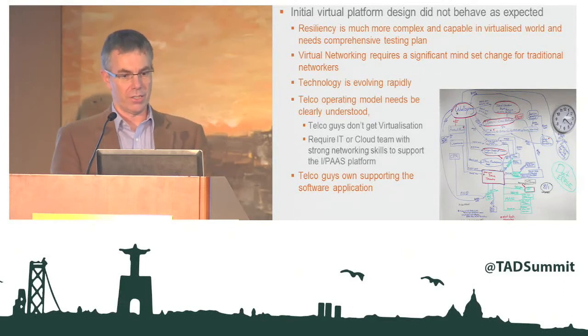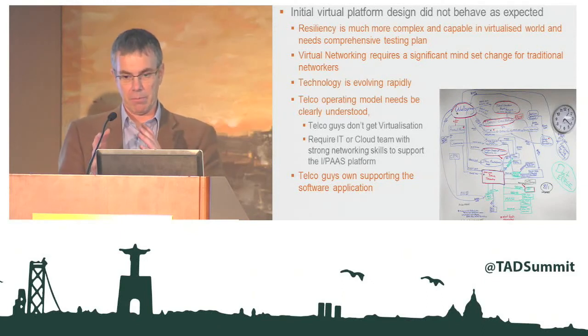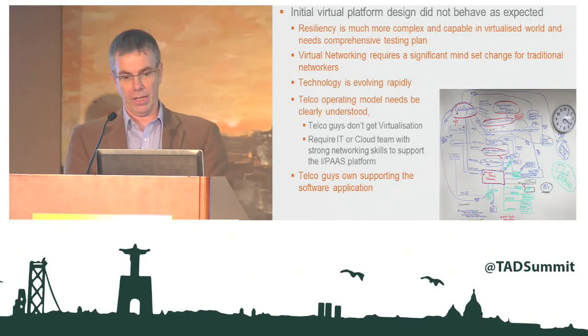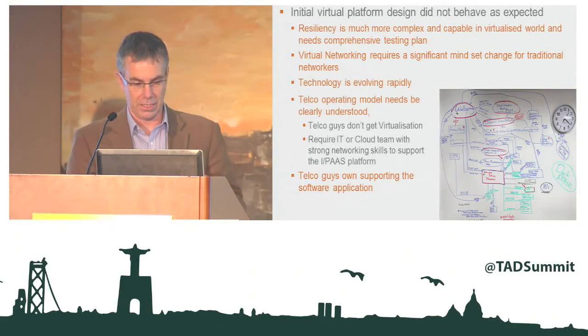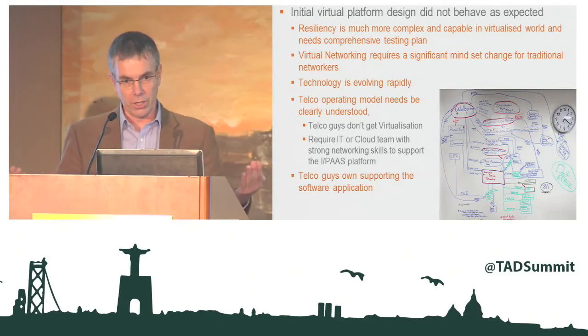And the technology is evolving rapidly here. So there has been a big shift. Manx Telecom have had to change their mindset. Their telco guys didn't get virtualization. They had to bring in their IT and cloud team to really help get this project off the ground. Manx Telecom have a very strong IT cloud team because they've got these data centers. They've been offering services to e-gaming and financial services, but they'd worked in one silo and the telco guys in another silo, and they had to actually work together to make this project work.